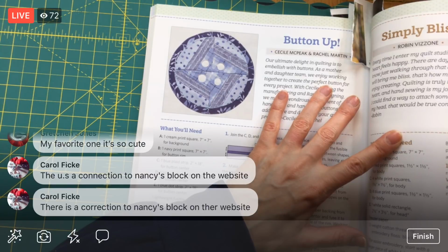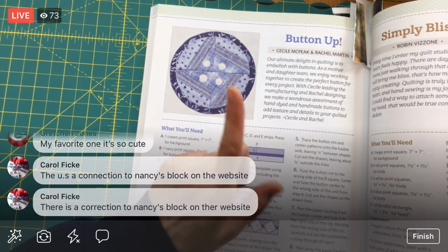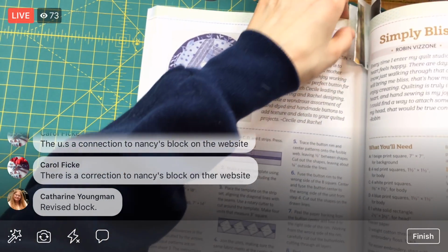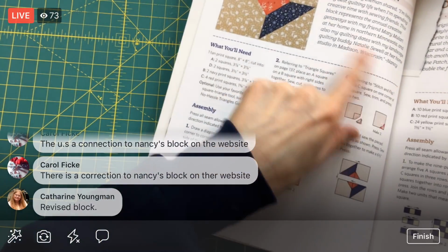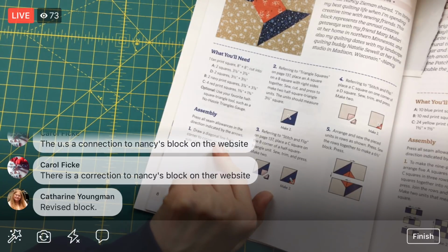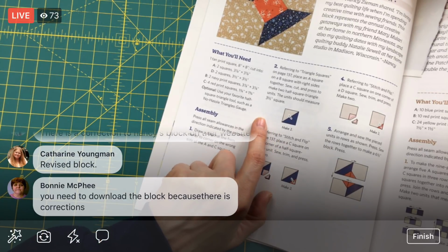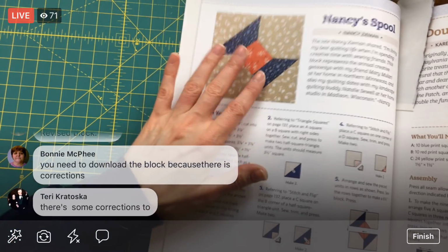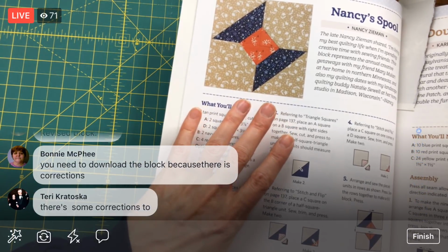Oh, there's a correction on Nancy's block. Oh, you guys, I think I saw you talking about that in the Penguin and Fish Crafters group. So there's a correction. I haven't read these instructions yet, but there's a correction in here. So you have to go to the website to see the correction. So if you guys are confused on something, there are corrections.